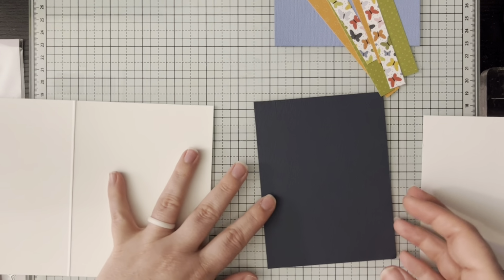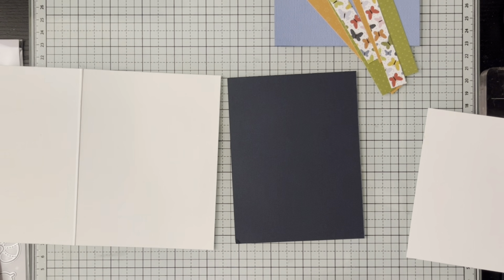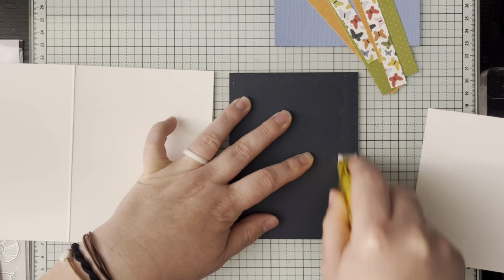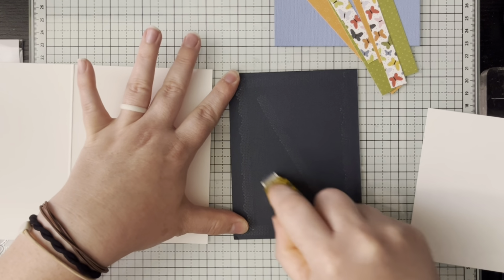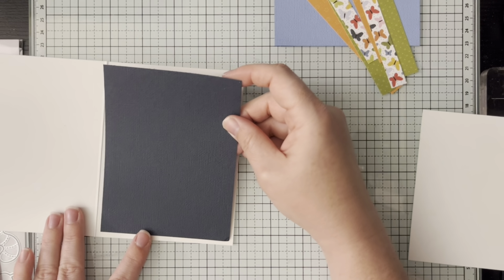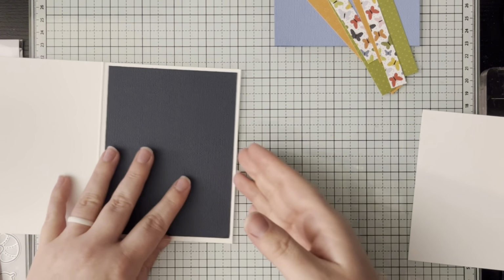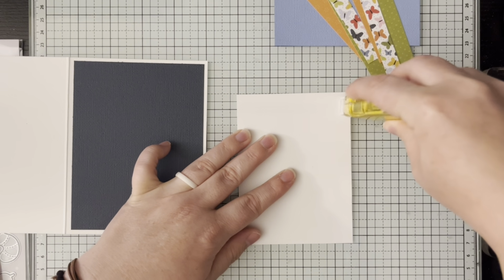So this particular sketch has several different mats. So the original mat, the 5.5 by 4 1/4, is just going to be my white card base. All of Kendra's card challenge sketches are A2 size, so that 4 1/4 by 5.5. And then my next layer, I'm just using a dark blue that matched the dark blue in the butterfly. This is just from my stash.